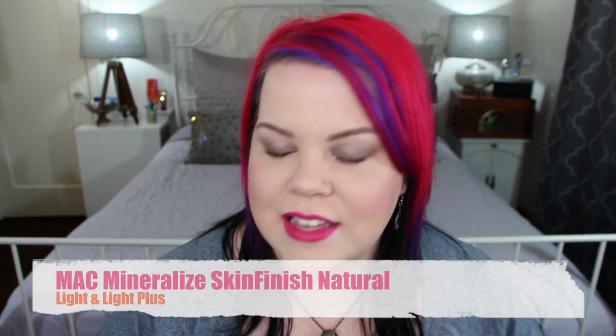You're pretty good stuff. So the other thing I've really been loving for skin is the MAC Mineralized Skin Finish Natural. This has been my favorite powder for a really, really long time. Ever since it came out, I want to say. I think I've used it for like 7 years or however long it's been around, and I love it. This is such a great powder. It's a lovely, lovely formula.